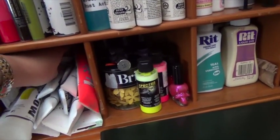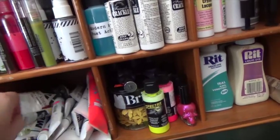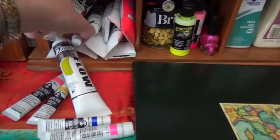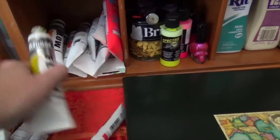And then I have a few little tiny tubes of gouache. Oops, that I'm now messing up. So I have a few tiny tubes of gouache that also sit there. Oh, and then I have a really large tube of that one, so it kind of goes there too.